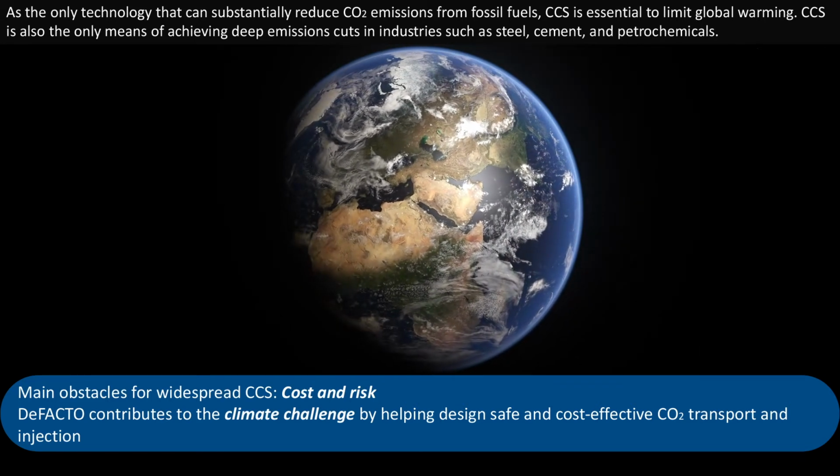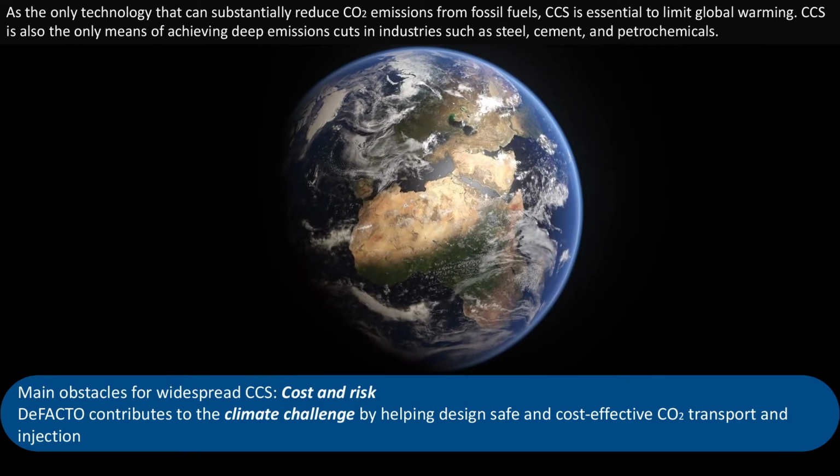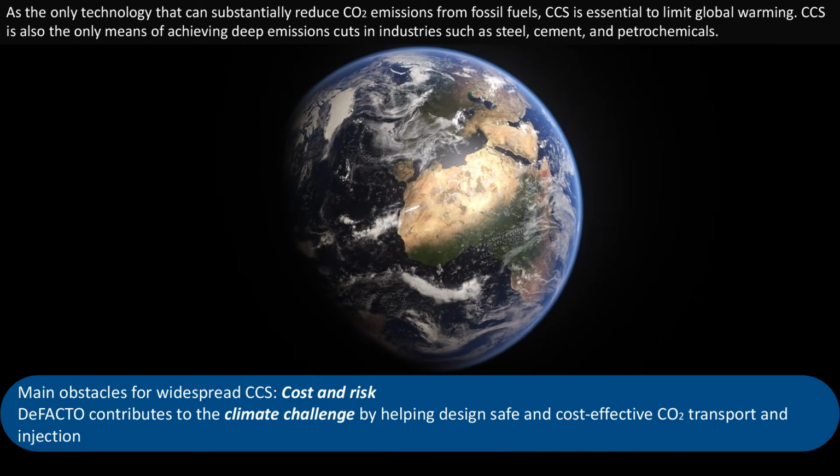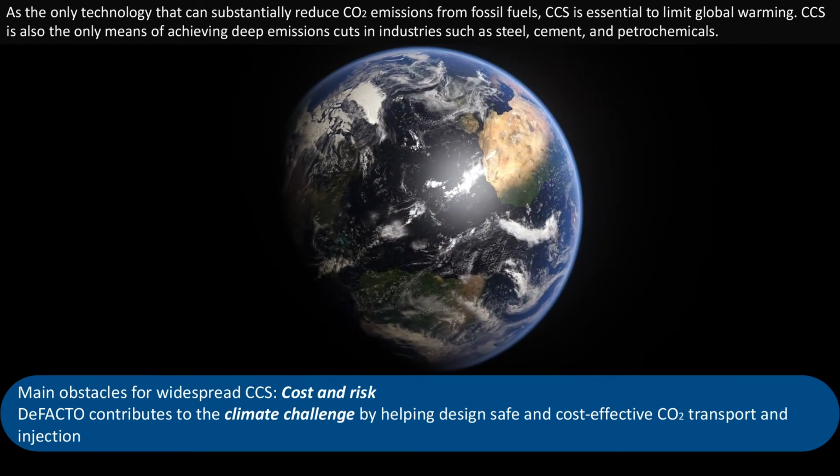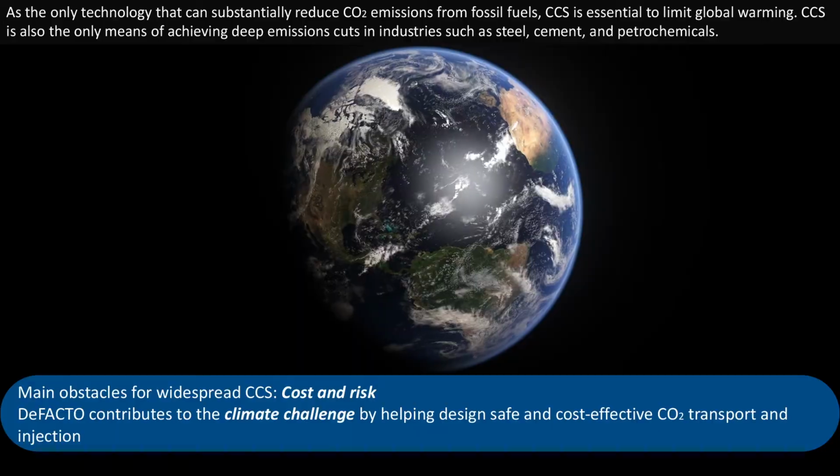DeFACTO will help ensure safe and cost-effective CO2 transport and injection, which is part of this big puzzle of CCS. So this will enable a safer and more cost-effective transport of CO2.